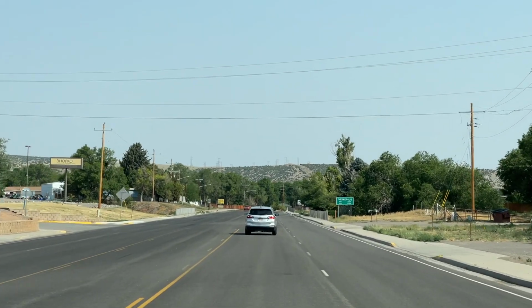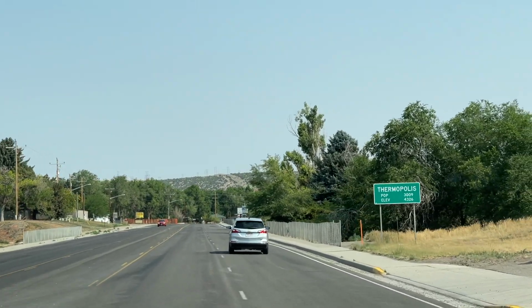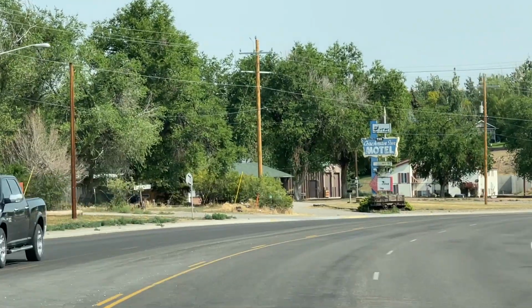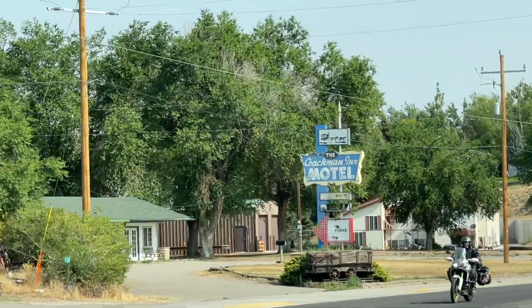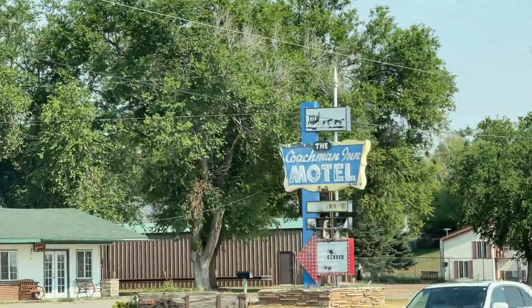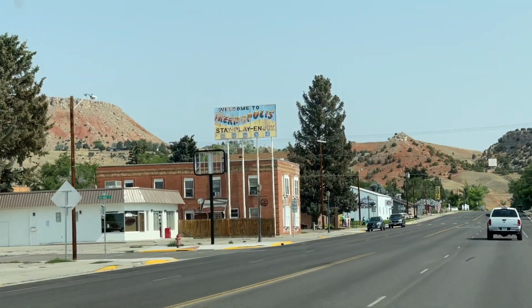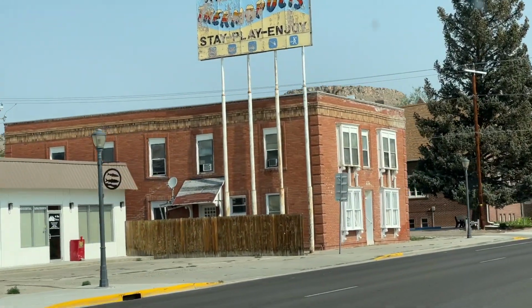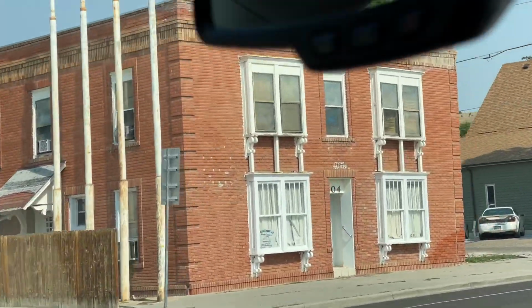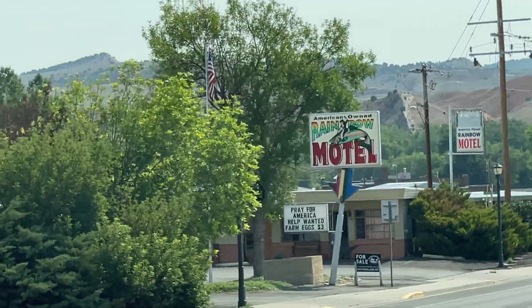Just coming into Thermopolis now. These are some of the original motel signs. If we're lucky, we get to see if they actually have color TV. It's an original building here in Thermopolis. Hey, look at that, the Rainbow Motel.